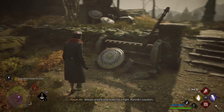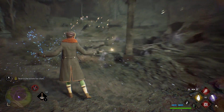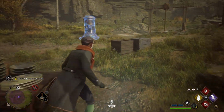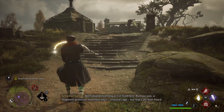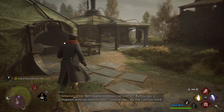Always armed and ready for a fight, Ranrock's loyalists. Whose home was this? Bit abandoned, long since I've lived here. Rumour was, a Hogwarts professor lived here once, centuries ago. But that's all I ever heard.